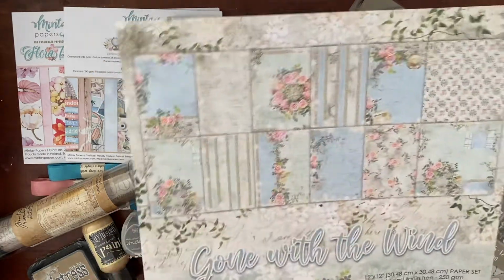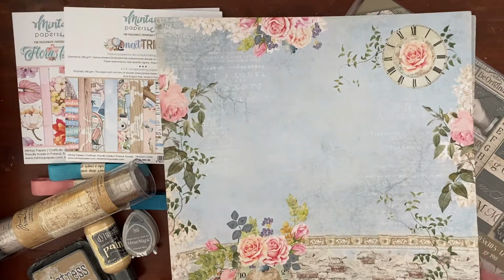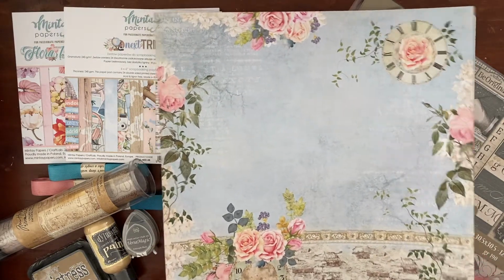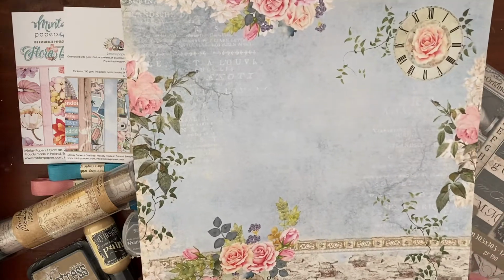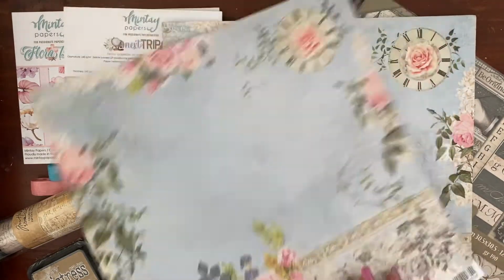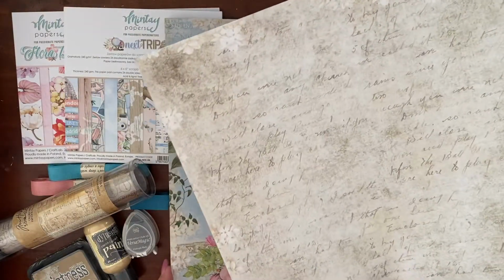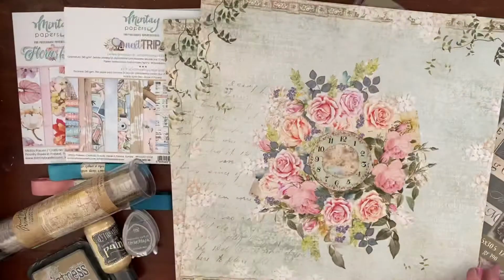Can you always cut those up? Oh, wow. Oh, this is very pretty. And this is a lovely thick cardstock. A little bit of a clock and pretty flowers. Oh, I like that. Oh, and some nice script on the back. So you get 2 of those sheets.